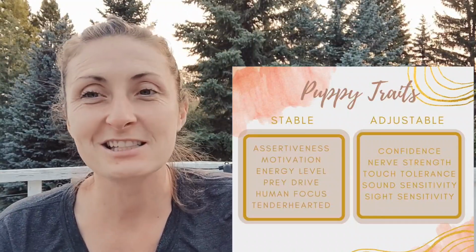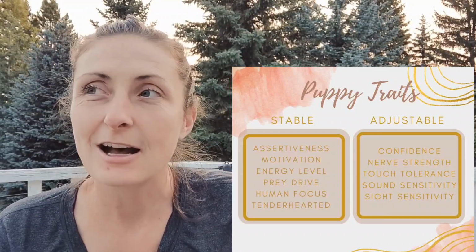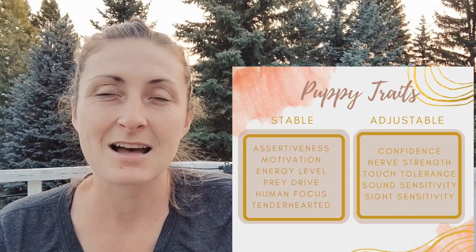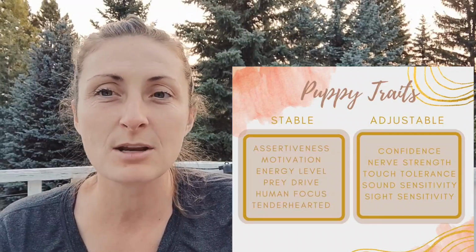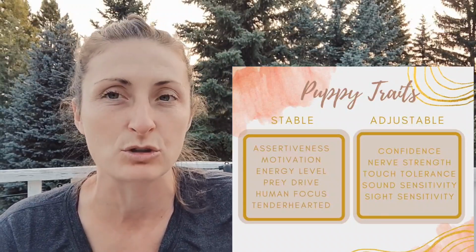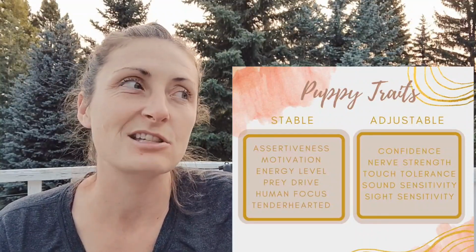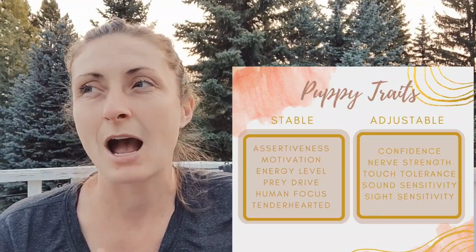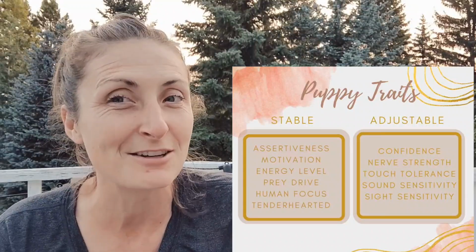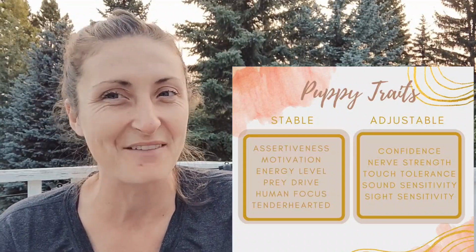Tenderheartedness. We test this by throwing a pretend fit or a pretend tantrum and crying and seeing if the puppy cares. What we're looking for is a dog that is extremely tender-hearted. If we put them in a home with toddlers or somebody that's really suffering with a lot of anxiety and has really big emotions, some dogs just can't actually handle those feelings. Whereas other people want a dog that cares when they're sick. If you want that companionship when you're having a bad day or when you're not feeling well and you want that nurse dog sitting on the couch with you, that would be tenderheartedness. And some dogs just don't care. They don't even notice when you're having big emotions.